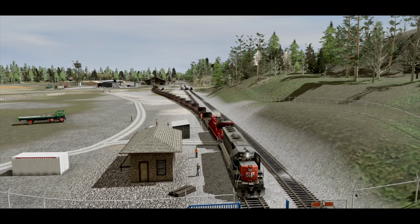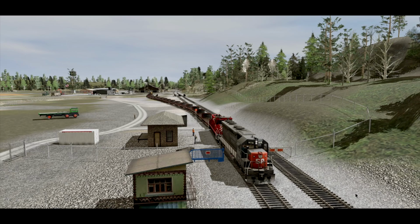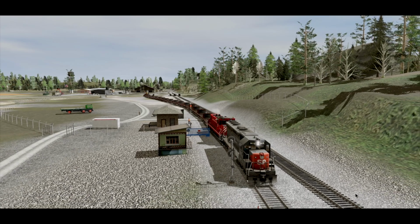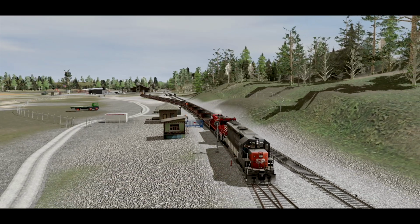Now this engine is coming through the gate. The gate did open, and sometimes the gate doesn't open, but the train just goes right through it. So if that happens to you, it's okay. It's all right. It's still going to go through. It just kind of looks funny when it goes right through the gate.